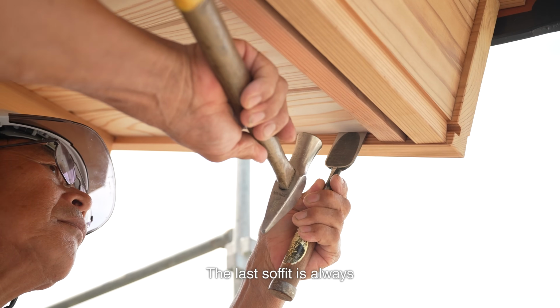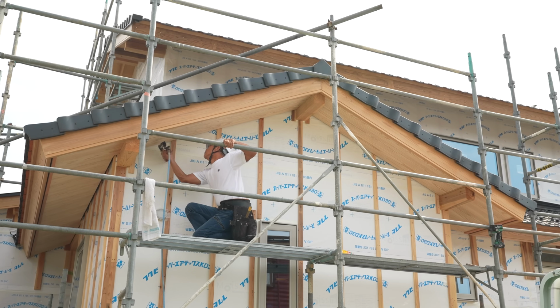The last soffit is always challenging to install.